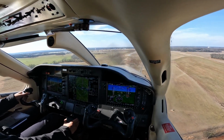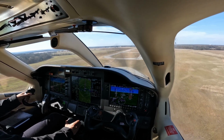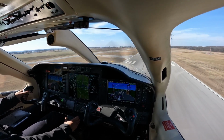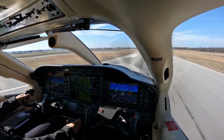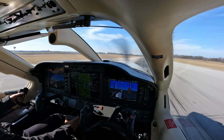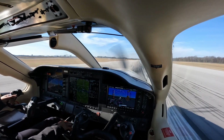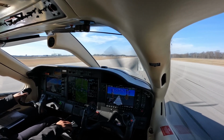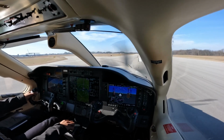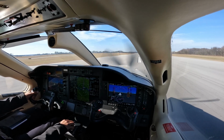And three greens confirmed. Airspeed. Stall, stall. Nice, smooth touchdown.